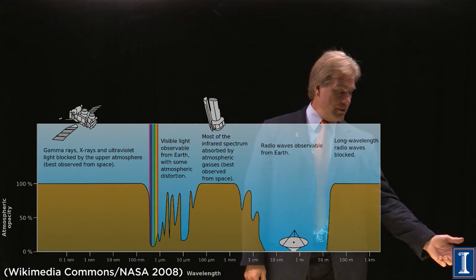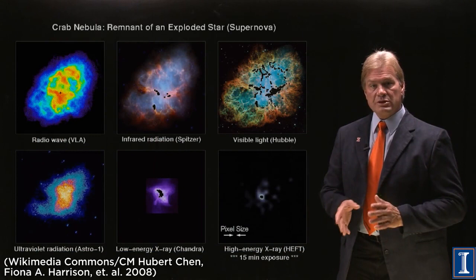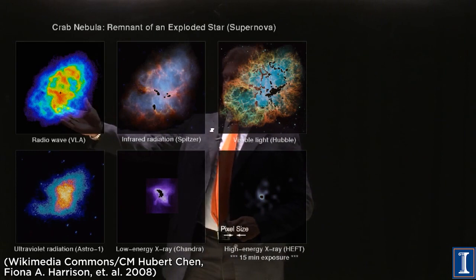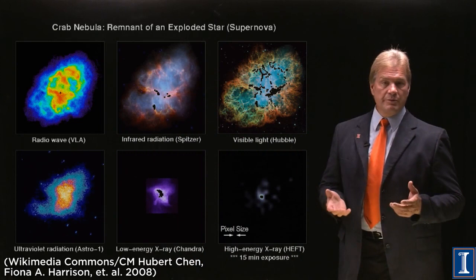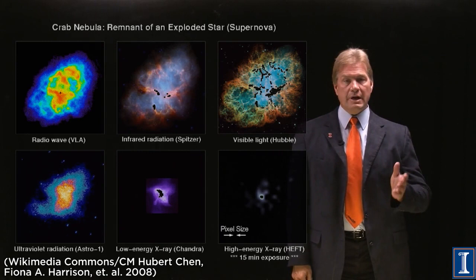And then you could see amazingly different stuff when you look at the stars or the nebulas. You can see what they look like in radio waves, or in infrared, invisible, ultraviolet, low-energy X-rays, high-energy X-rays, and you put this whole picture together, and astronomers and astrophysicists get a much deeper understanding of what actually happens out there in stars.